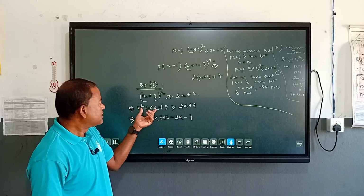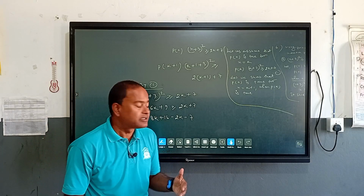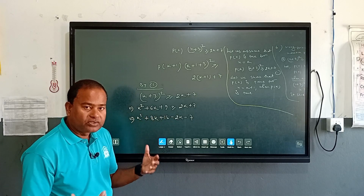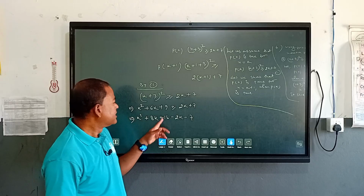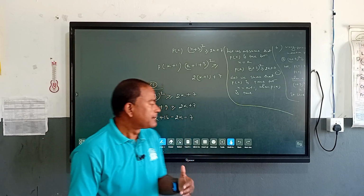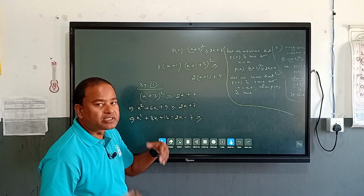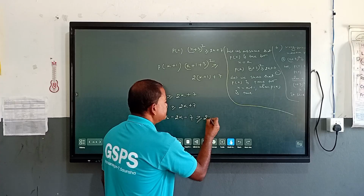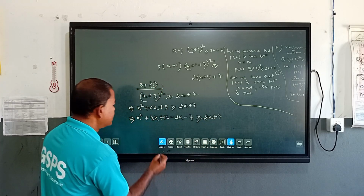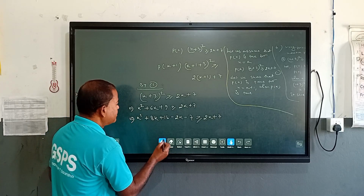Dear students, now the left hand expressions of both these steps are balanced with each other. K square and k square are balanced. Now 8k minus 2k will get 6k, so it is also balanced. 16 minus 7 is also equal to 9. So we have to balance. So dear students, let's keep the expression of the right hand side as it is. So keeping 2k plus 7 as it is.